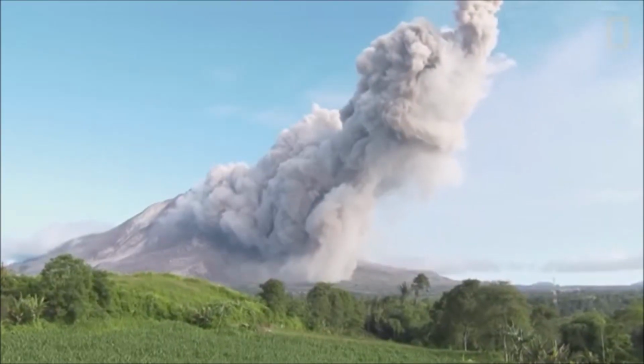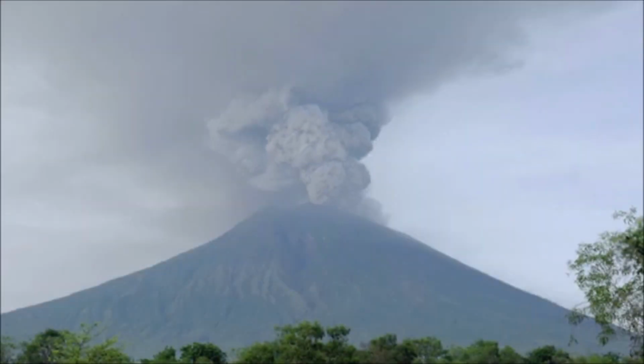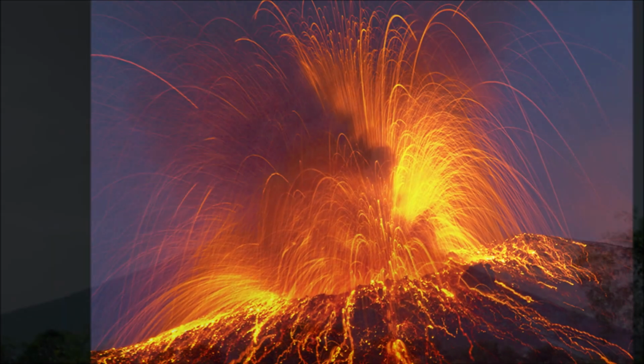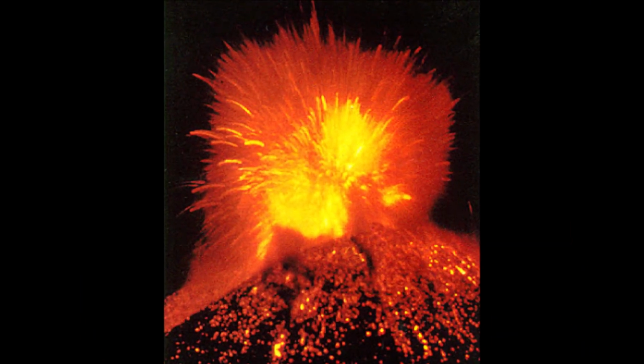Rock also comes from volcanoes in other forms, such as ash, which is really finely powdered rock that looks like dark smoke coming from the volcano. Or it may come in the form of cinder, which are also bits of fragmented lava.